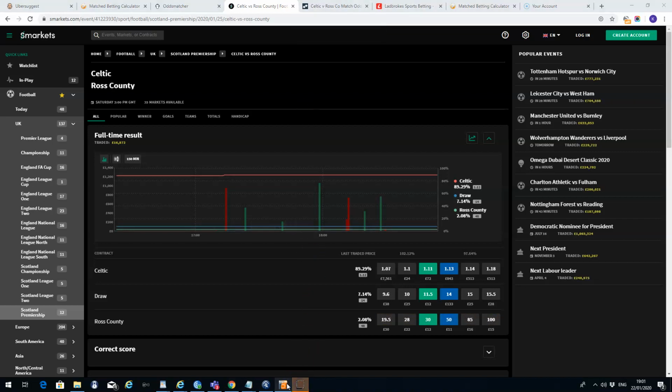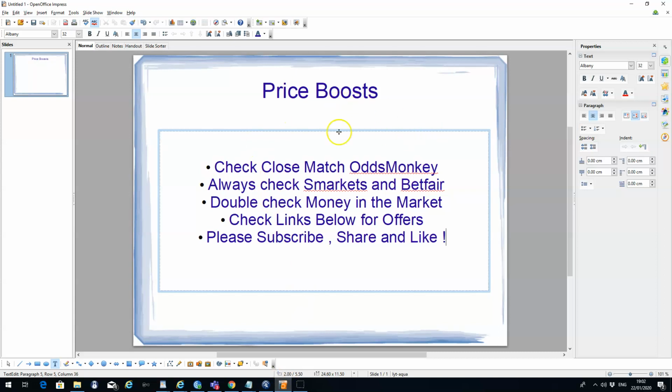Just to summarise, on the price boost, check the post-match on Oddsmonkey. Always check the betting exchanges, Smarkets and Betfair. They will fluctuate on odds, and depending on how much money is in the market, you might want to pick one. Double check there's money in the market, so there's no point in placing the bet if there's not enough money to cover the bet in the market. So you just need to make sure there's enough money in the market before you place the bet, or else you end up with an unmatched bet, which means you have to wait and more money get in, and it's just something you can't be bothered with for a couple of pound profit.